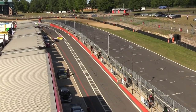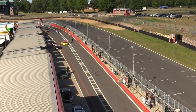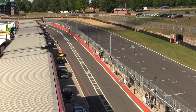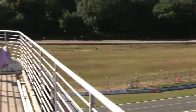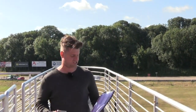It'll be a 15-minute race to decide the winner. It's going to be fast, it's going to be furious, it's going to be jam-packed, it's going to be intense, and it's going to be something you are not going to want to miss here. 32 Boss and Thunder Saloon cars pounding around Brands Hatch. Wow, fascinating. Look, that was short and sweet, wasn't it? But what a magnificent qualifying session we have just seen there.